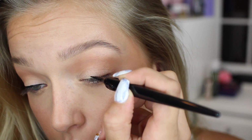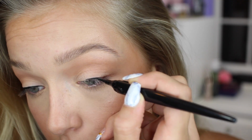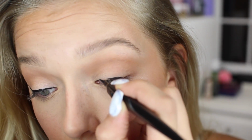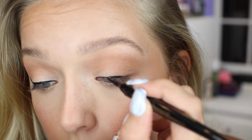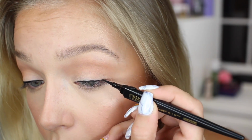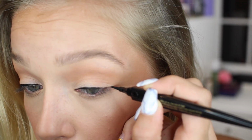Showing you guys on my other eye, what I usually do for liquid eyeliner, I'll start in the middle of my eye and then I will go to the corners of my eyes. Usually it is pretty rough at first, not gonna lie. I usually like to make a base kind of to get the general idea where I'm going. And then after I've done the whole wing, I'll go back and usually make it a little bit thicker and definitely a little more smooth.